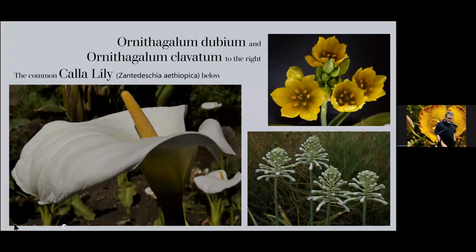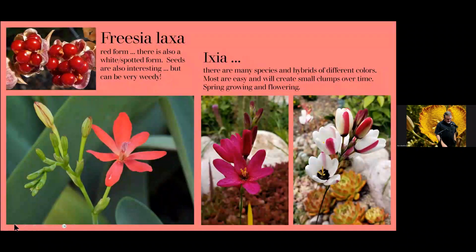Ornithogalum, they're okay. Calla lilies, so common, but nice. Freesia laxa, that's a weed. I gave it to Jim over there, but they are nice. I've almost rid my garden of them. No, they popped up, I think, in some of the other pots that I gave Jim. It wasn't intended. Now you've got it in the garden.